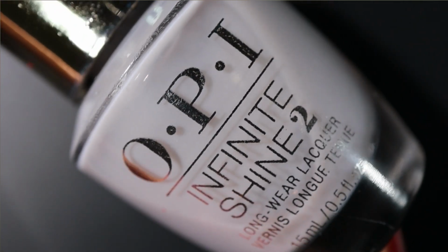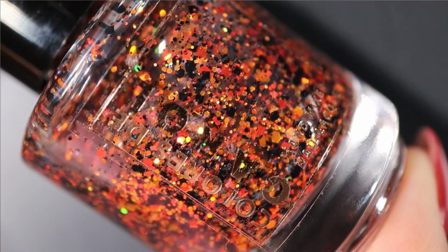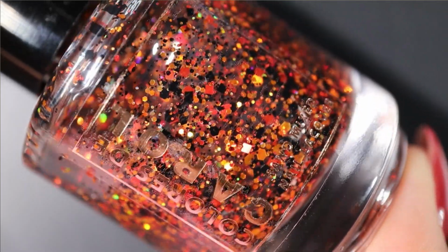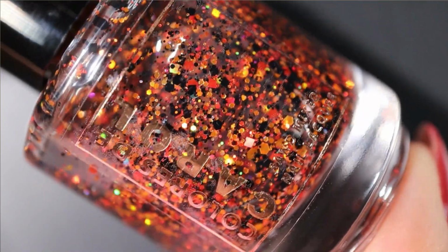And the last polish that I wore and liked okay is another combination. So I wore as a base OPI Engagement to Be. This one is a gray jelly polish. And then I used a couple toppers. First I used Polish for Days Lights Out, which is a black flaky topper. And then I also used Coloristic Freddy, which is a clear base with black square glitters, black and orange micro glitters, and black and orange holographic hex glitters.